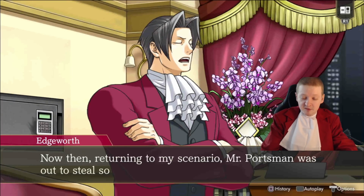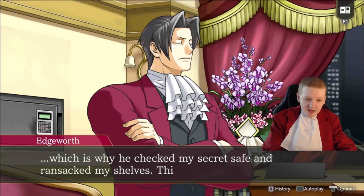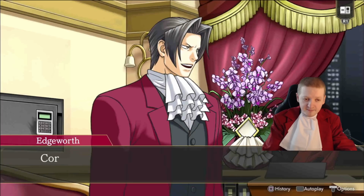Now then, returning to my scenario, Mr. Portsman was out to steal something from me. Which is why he checked my secret safe and ransacked my shelf. This is the first time. So then, this would be when the files were put back in the wrong order, right?